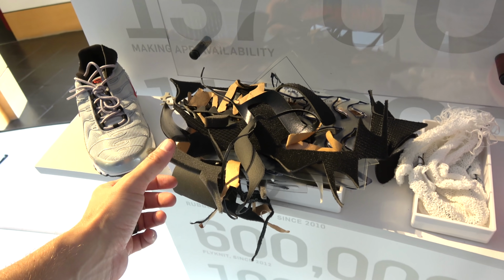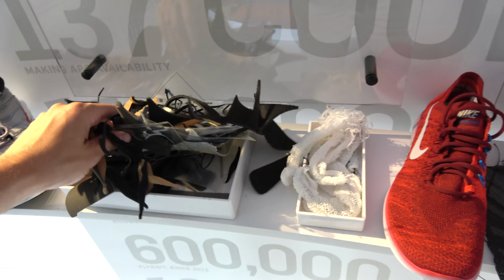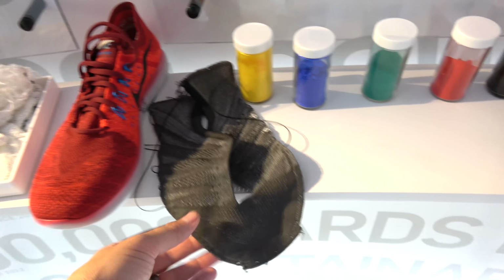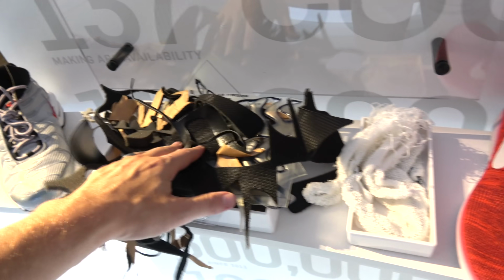Here's what Flyknit actually means. Here's a shoe the way it used to be. These are all the moving parts that come with it, everything. This is Flyknit. This is all the moving parts. It's all in one piece. Look at that. See the difference?